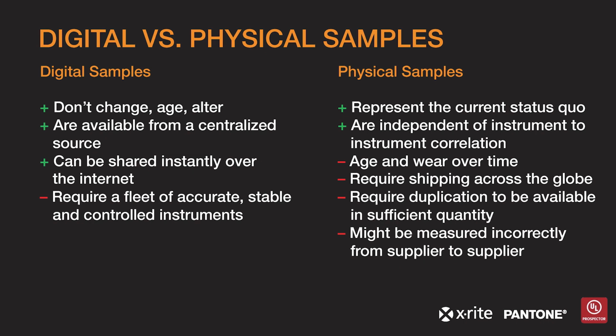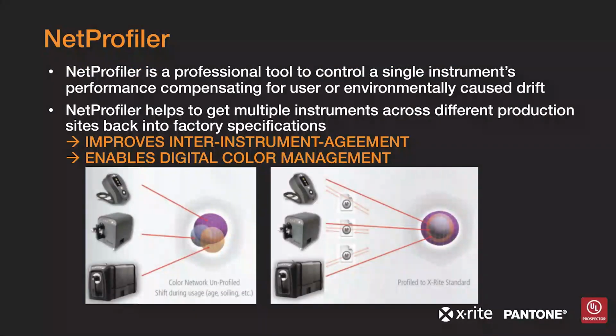So what's actually the single con of digital samples? Here a real pro, but of course the rest is all negative here. So how do we actually make sure we have a controlled fleet, an accurate fleet of instruments of different make and model in different locations across the globe? Our answer to this is called Net Profiler.